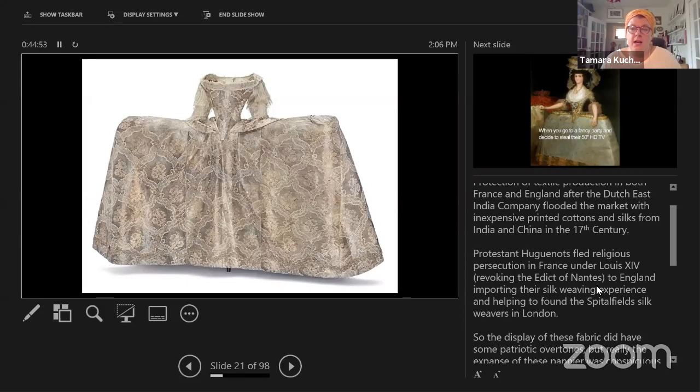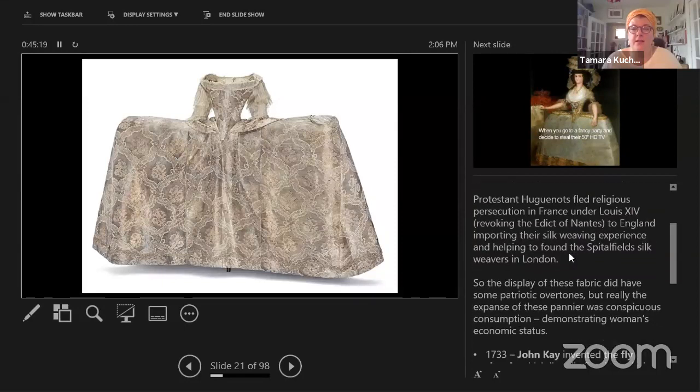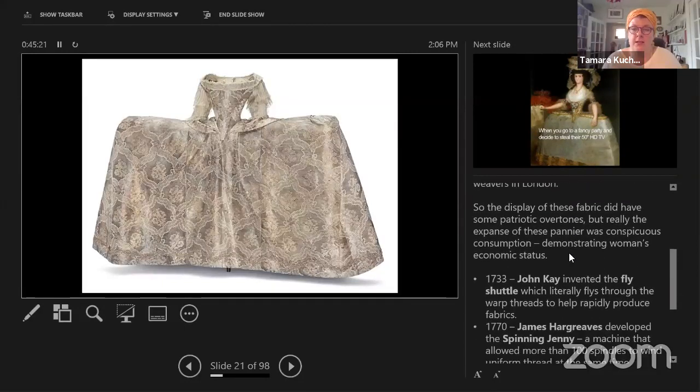Of course, under Louis XIV, towards the end of his reign, he revoked the Edict of Nantes, and many Protestant Huguenots fled religious persecution in France to England, and with them they brought their silk weaving experience. And this influx of Huguenots into England really helped found the Spitalfields silk weavers in London. So we saw an increase of silk production in London.